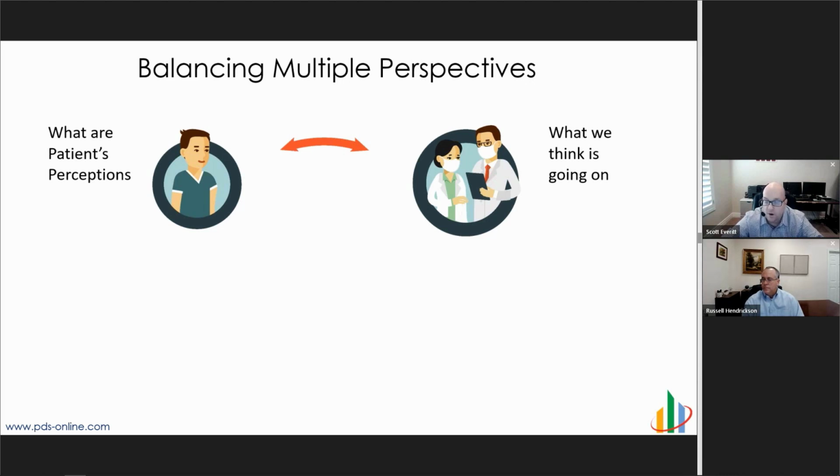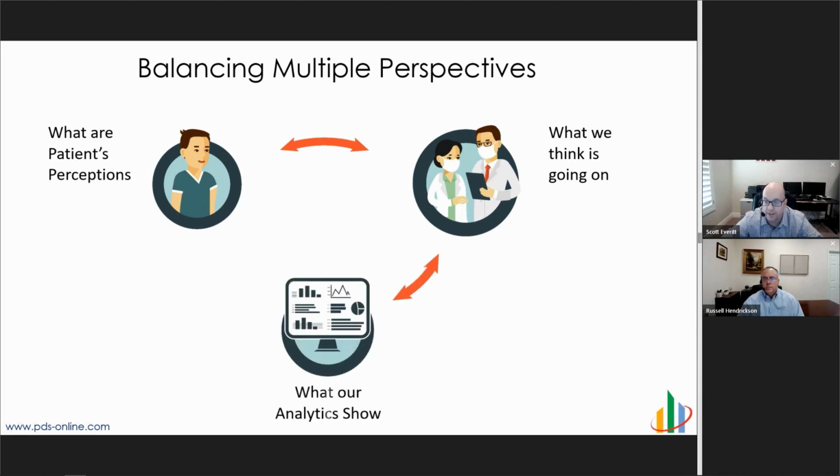And then, of course, there's always what's really going on. The perception is one side, but our analytics are going to tell us what's truly going on within the practice. And so balancing all 3 of those is what's really going to give us the right side of the truth that we're trying to discover here.